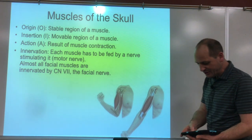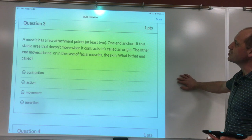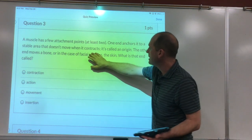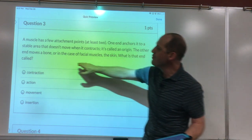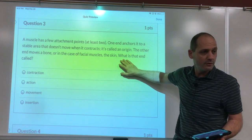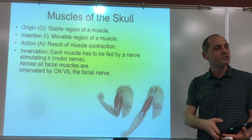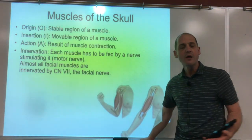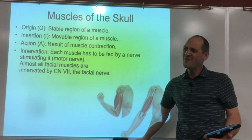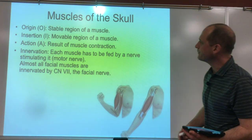Alright, look at that. There we go to the real stuff. Muscle has a few attachment points, at least 2. One end anchors it to a stable area that doesn't move when it contracts. It's called the origin. The other end moves a bone, or in the case of facial muscle, the skin. What is that end called? Insertion. Alright, so when we talk muscle stuff, we'll come back. We'll do facial now. Then we do some bony stuff, and then we go back to all the other muscles. But facial muscles are their unique thing, so I figured it's good to do that with the skull, since we're learning those terms.